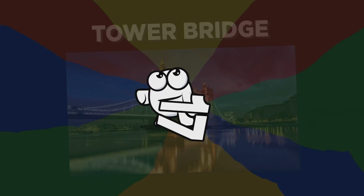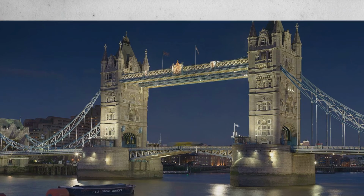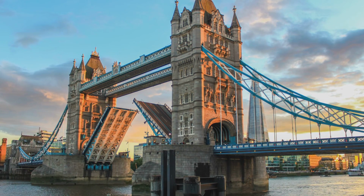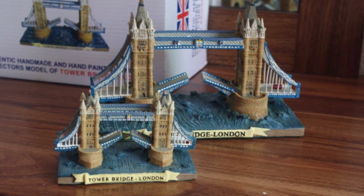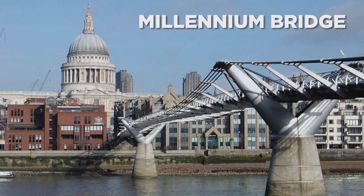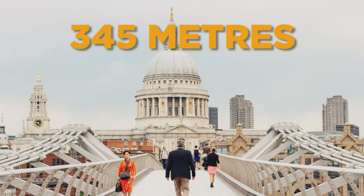Number 17. Tower Bridge. Tower Bridge is a stunning historical bridge which was built in the late 1900s. It's certainly not the most impressive bridge in terms of its dimensions, but its ornate twin tower design is sure to be the center of many of London's souvenirs for decades to come. The Millennium Bridge is the newest of London's iconic bridges, and its modern form stretches 345 meters across the Thames.